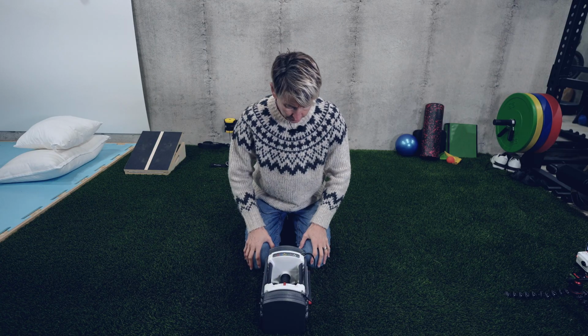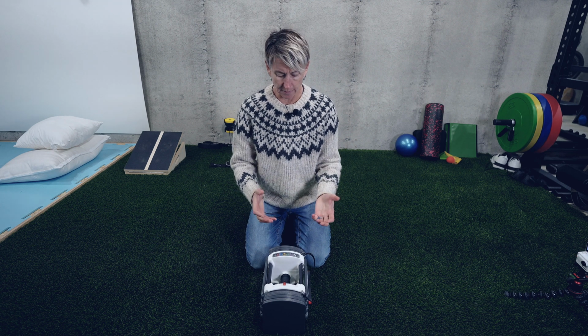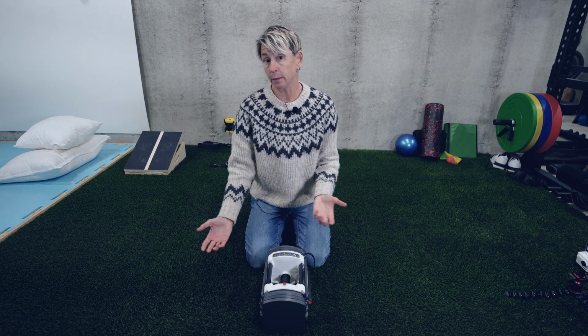These are power blocks, and they come in a pair. I just brought one over here. But what it is, it's basically a selectorized dumbbell. Flex also makes a selectorized dumbbell. I have a pair of those at our place in Quebec City, and they're really good too.